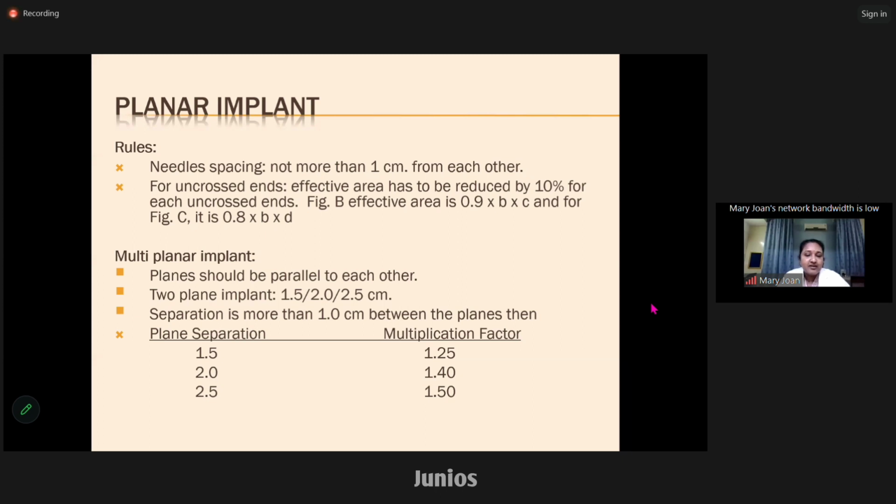For a two-plane implant, it is used when the thickness of the lesion to be treated is 1.5 to 2.5 centimeter. If the separation is more than 1 centimeter between the planes, then we have to apply corrections for the plane separation. The multiplication factors used for the correction are as follows. If the plane separation is 1.5 centimeters, a multiplication factor of 1.25 is used. If the plane separation is 2 centimeters, a multiplication factor of 1.4. And for a separation of 2.5 centimeters, a correction factor of 1.5 is used.